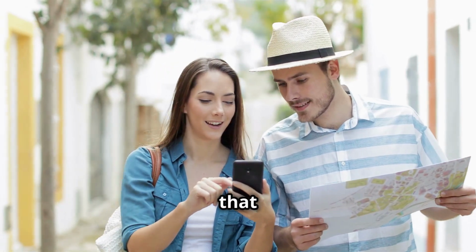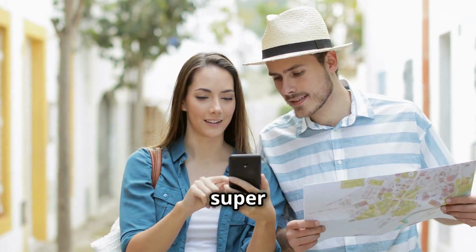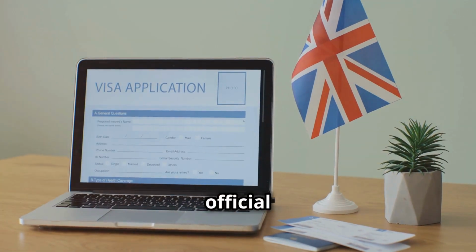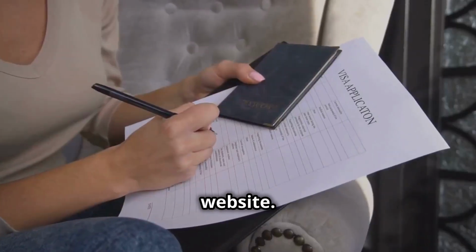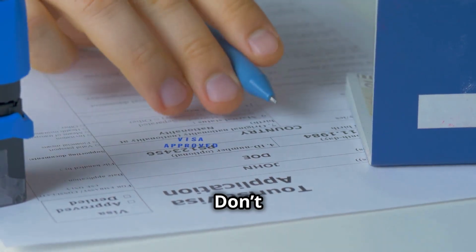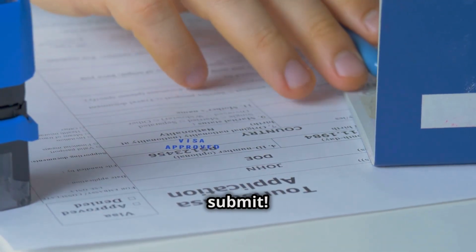Am I the only one that didn't know getting a visa to Denmark is super easy? Let me show you how. First, head over to the official Danish visa application website. Fill out the online form with your personal details. Don't forget to double-check everything before hitting submit.